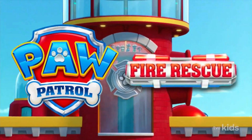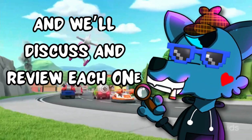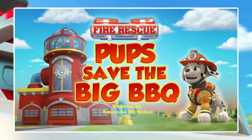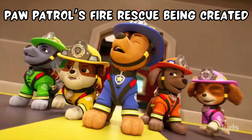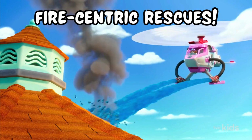PAW Patrol's Fire Rescue has released all of its episodes, and we'll discuss and review each one today. We have the first one, Pup Saved the Big Barbecue. This episode focuses on the PAW Patrol's Fire Rescue being created, and the team then going on various fire-centric rescues.